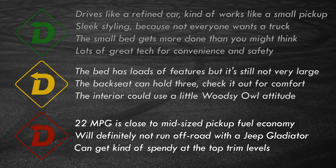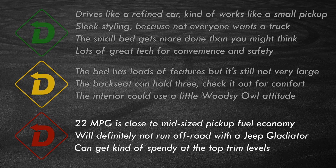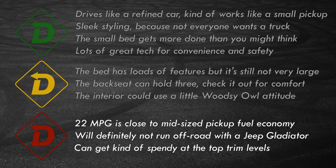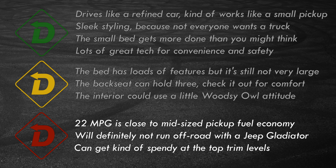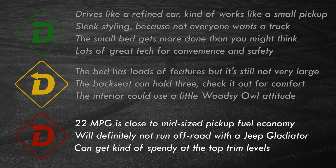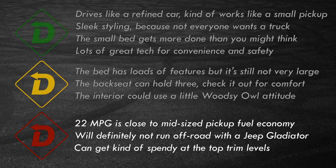Red light. None of these are deal breakers, but fuel economy isn't much better than a mid-sized body-on-frame pickup. It's only intended for light off-roading. Not sure if there are plans for a beefier setup with skid plates and such. My tester's 41 grand sticker price is about the same as a loaded Nissan Frontier pickup that I just tested, so do some careful shopping in comparison.